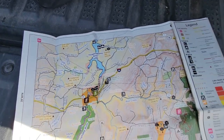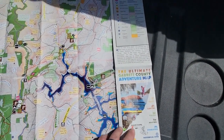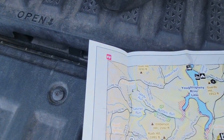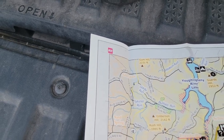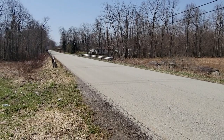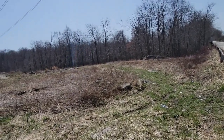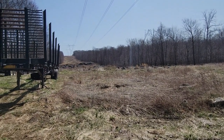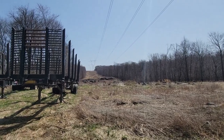Hey everybody, I am looking at one of the special interest points, point number 17, the tri-point of Maryland, Pennsylvania, and West Virginia along the Mason-Dixon line. I'm here on Brewston Road. Actually, the best approach is from Pennsylvania. You follow this power line right away to the top of that hill there.